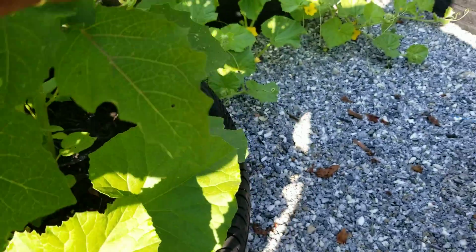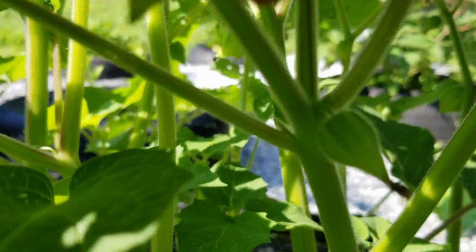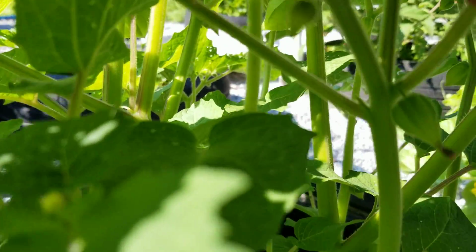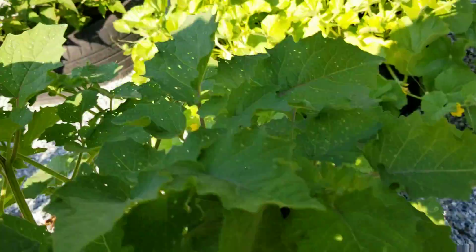Yeah, the deer didn't get it. I am getting ground cherry. If you can see, there's one right there. Where's my camera going? Right here, there's a bunch on it. Oh, that is so cool. I am getting ground cherry.